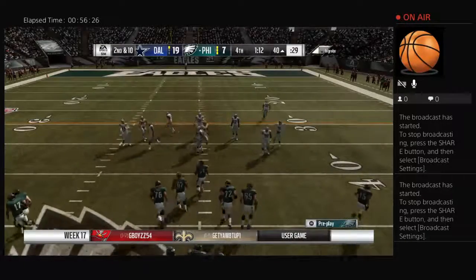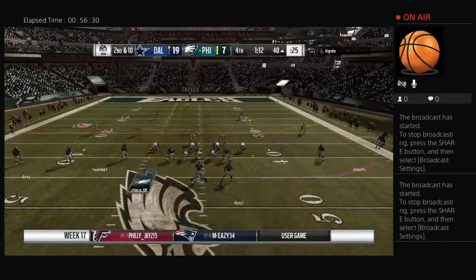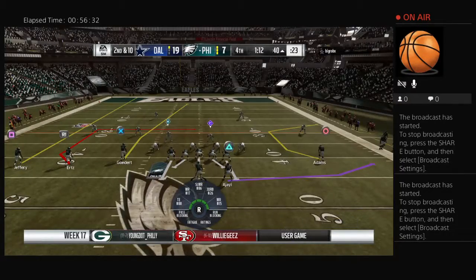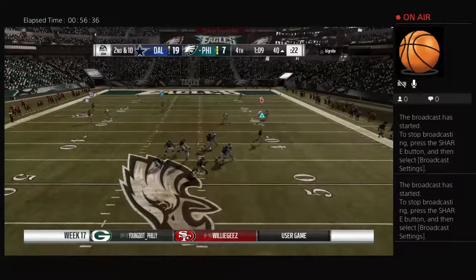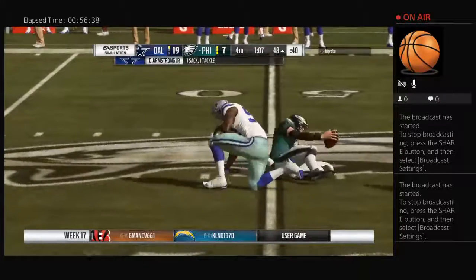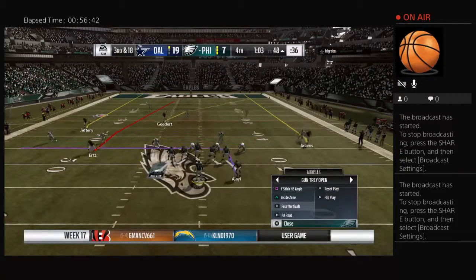So second down and 10. Once again, they'll go from the 40. Once again here on second and 10. Nowhere to escape, and he goes down. Counting down toward a minute to go in this football game.